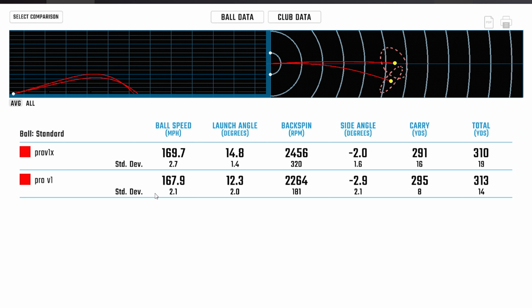You can see here that the launch angle is quite a bit different. I did find the Pro V1x launched a little bit higher. Not as much as the data may suggest, maybe about 1 degree or so, but it was a slightly higher launching, slightly higher spinning golf ball.